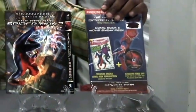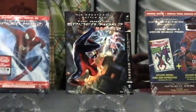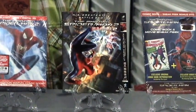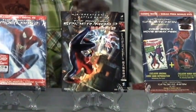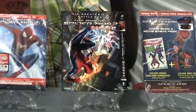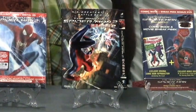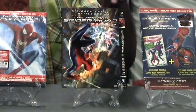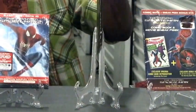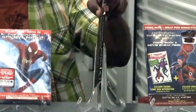Now next I have a Japanese import. This is actually a DVD. This actually is Amazing Spider-Man 2. It actually is the regular DVD. But one thing that happened, which I'm actually kind of glad it did, especially since it was from Japan, was it was actually sent without the jewel case. You don't have that in here.